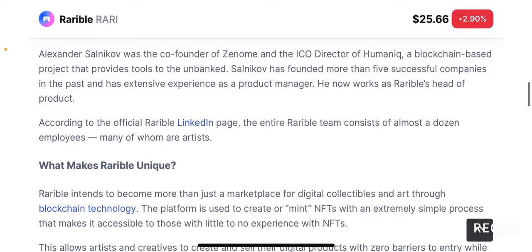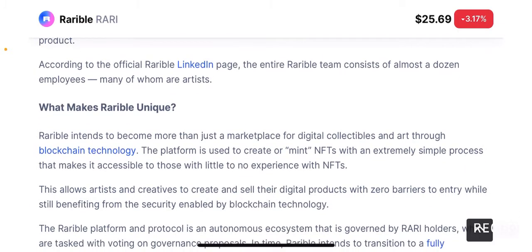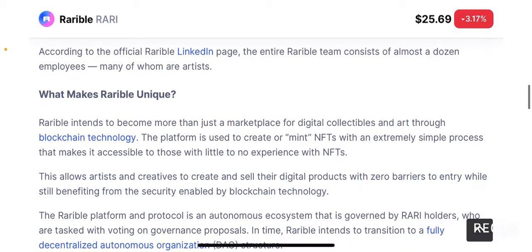Alexander Salnikov was the co-founder of Zenome and the ICO director of Human IQ, a blockchain-based project that provides tools to the unbanked. Salnikov has managed more than 5 successful companies in the past and has extensive experience as a product manager. He now works as Rarible's head of products. Again, Alexander Salnikov is another co-founder who also has extensive experience in computer science as well as project management and product management. So that's basically reflected in the creation of this project, right?